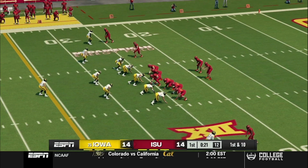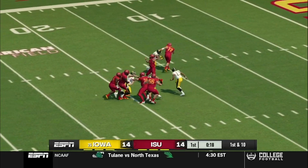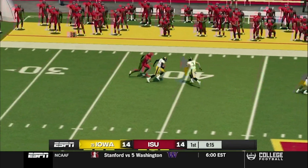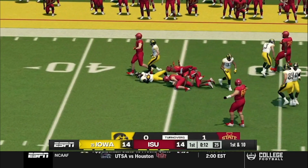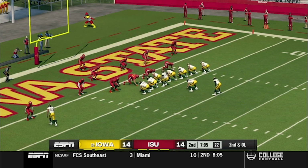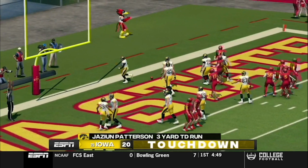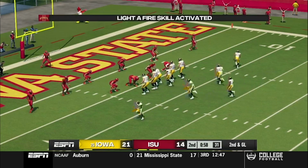But still in the first quarter, Hunter Dekkers, shotgun snap, looking, scanning, throws a nice deep ball all the way down the field, and this one is picked. Iowa gets the defensive stop there and is able to take some momentum back from Iowa State after they had been cooking early on. And this Iowa offense stayed hot, still under center, still I look. They're going to hand this one off, and now this touchdown is to Jaziun Patterson for a 3-yard score, and that'll be a 21-14 lead for Iowa.